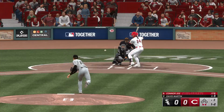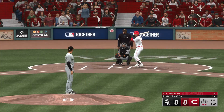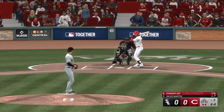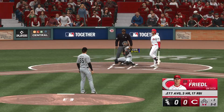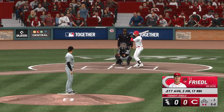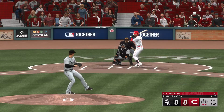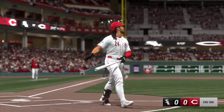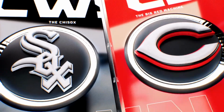Two down, nobody on. Just missed. 2-2. That one inside, and now it's 3-2. 2 strikes. And a swing and a miss. Beat him with a fastball. Nobody left for Cincinnati. Still no score.